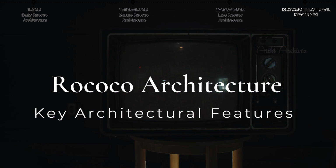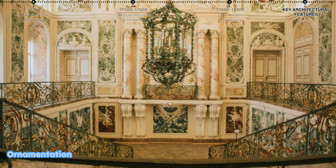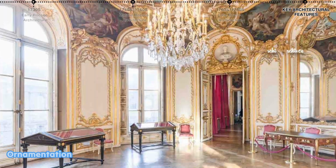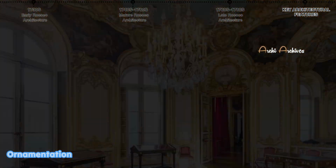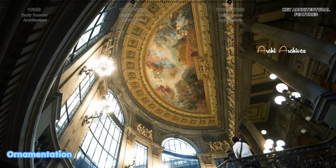Key architectural features of Rococo architecture. 1. Ornamentation. Rococo architecture is known for its elaborate decorations, including stucco work, gilding, and intricate moldings, often featuring natural motifs like shells, flowers, and leaves.